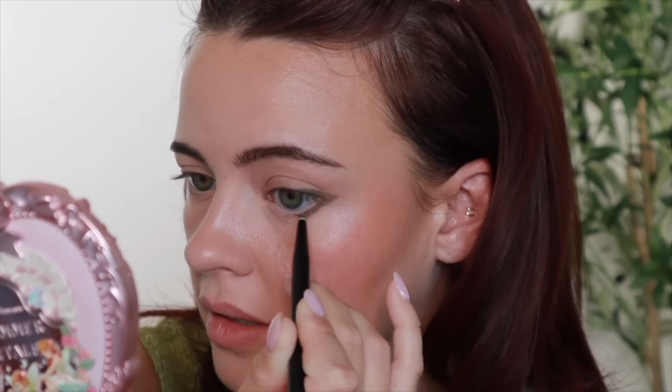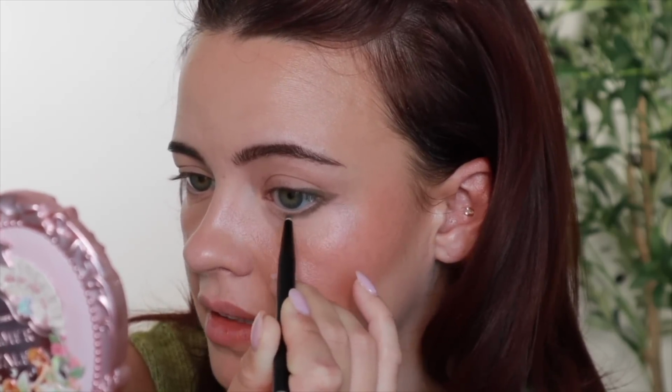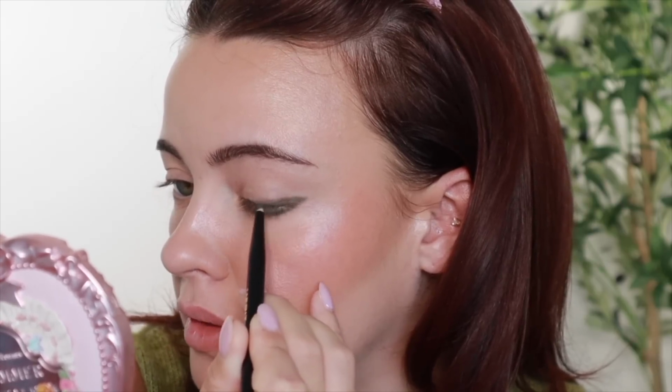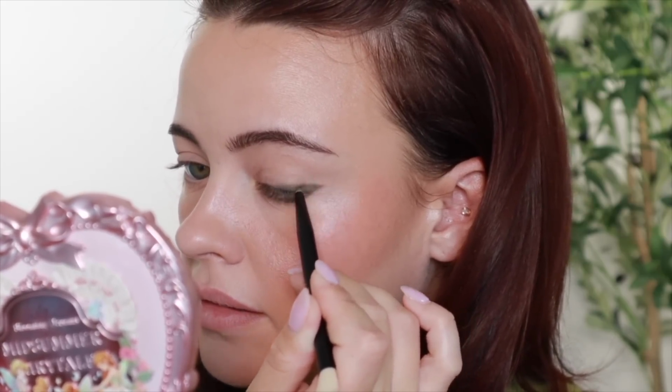I like this formula. You get a lot of working time, but once they set, they lock in and they have good longevity. They last really well on my fairly oily eyelids. But I'm just going to build it up and slightly smoke it out until I'm happy here. I'm happy with that. I will do this, especially if I'm wearing my eyeglasses for the day. I think it just makes the green in my eyes pop that much more.